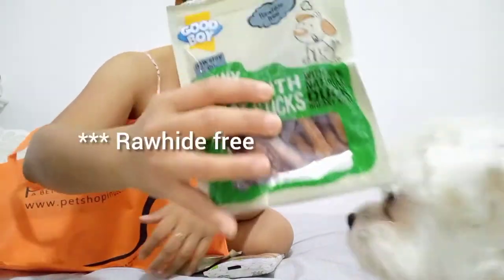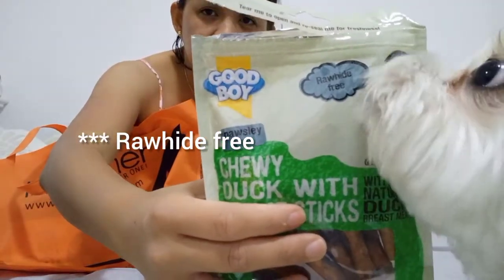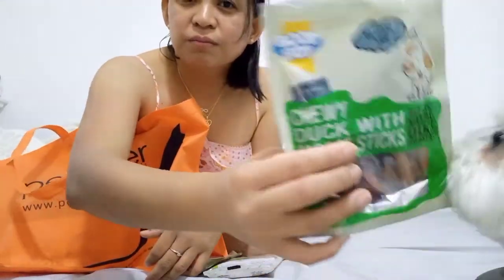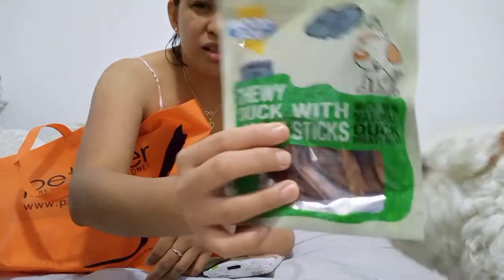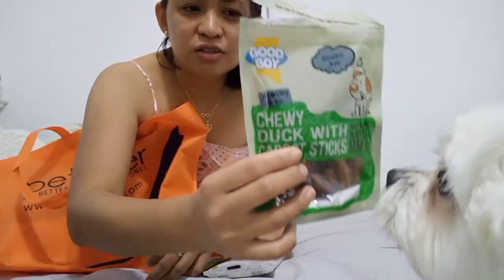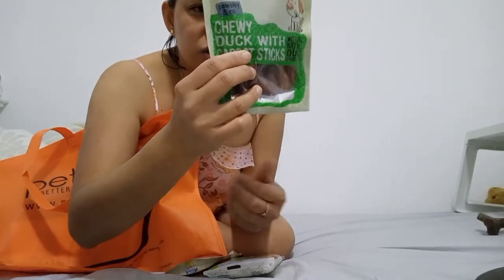So, this is rawhide, which is good. And, na-try niya na. And, looks like okay naman sa kanya to. So, yan.